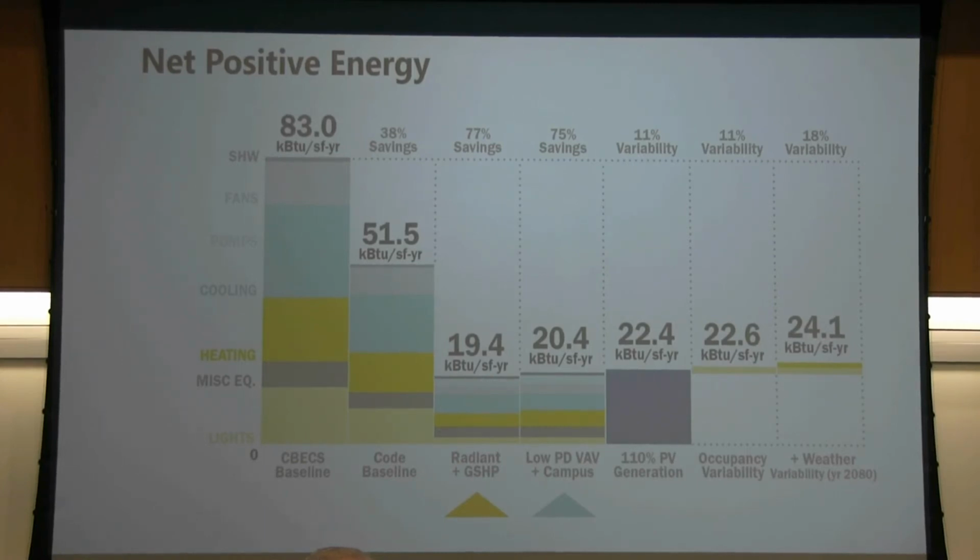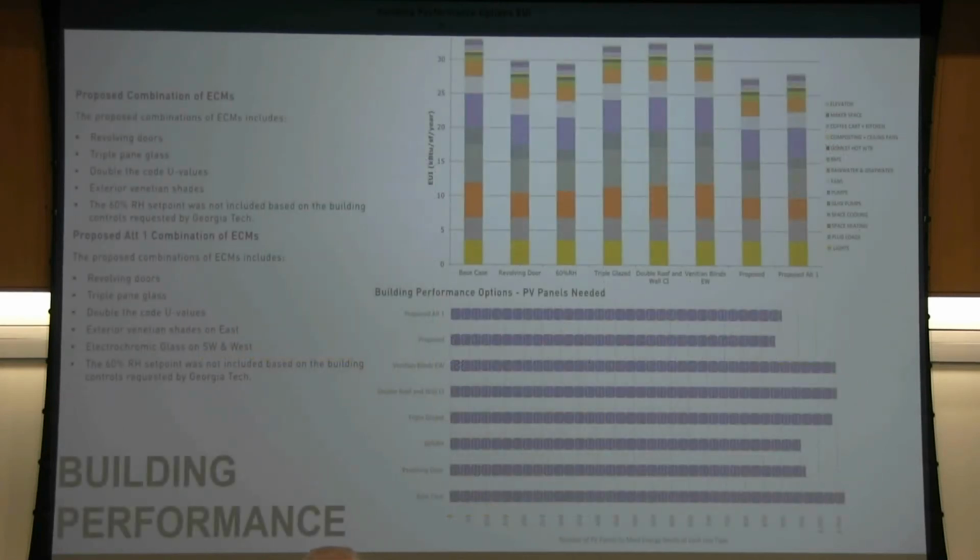This was an earlier diagram in our process where we were targeting about 22-ish for our target EUI, and then we'd have to produce an equivalent of about 24 in order to get to net positive. One of the things that happened along the way is that the building went from operating during nominally normal business hours to 18 to 20 hour a day operation. In a lot of buildings, that's fine. You leave the doors open longer, keep it going. But for us, that actually increased our EUI by 33%. So our operating EUI right now in our analysis is closer to 35 because of the number of hours that the building is being used.